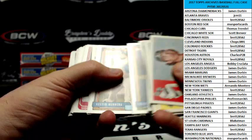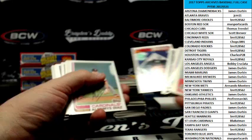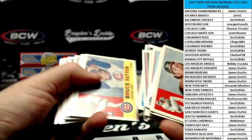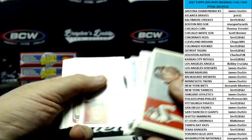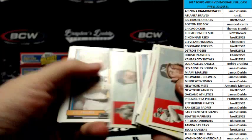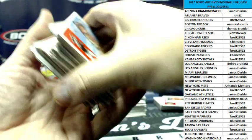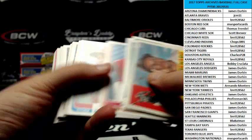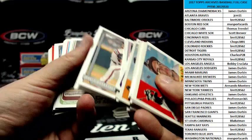Bryce Harper, bazooka. Blackjack. Yeah, you could go broke with all of them, right? Dustin Pedroia, bazooka card. Those Derek Jeter cards stick.